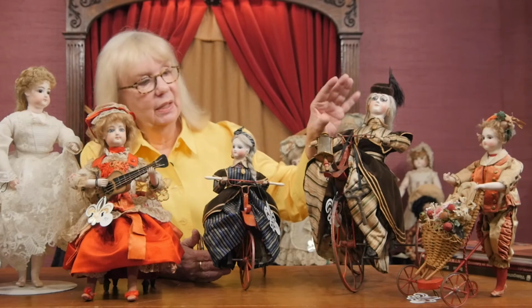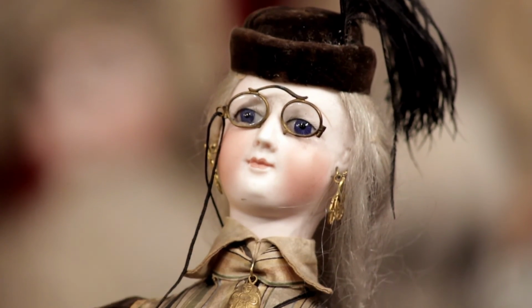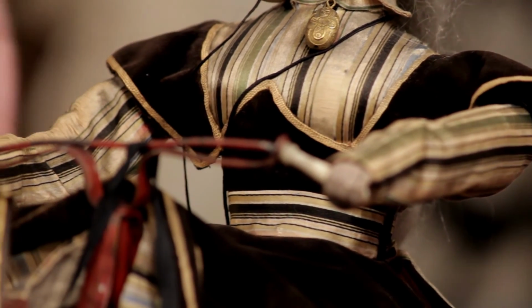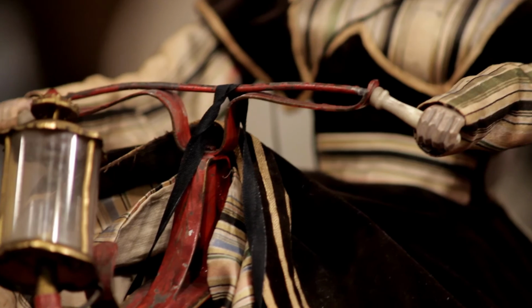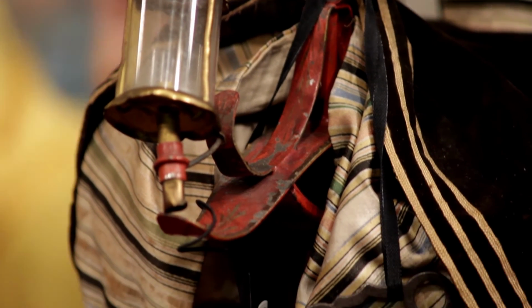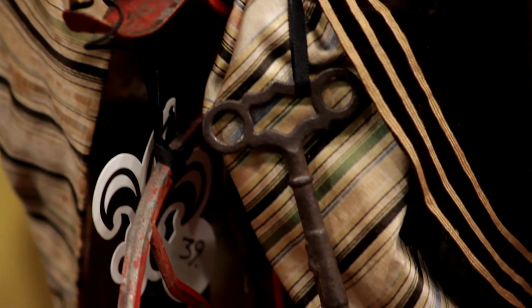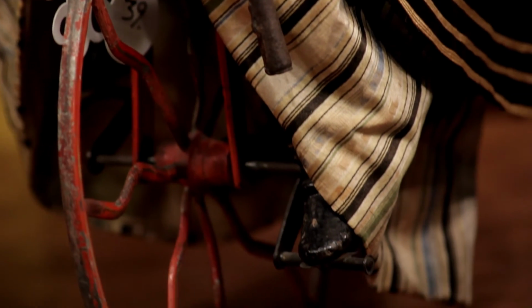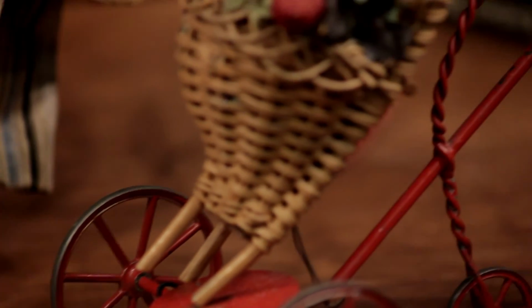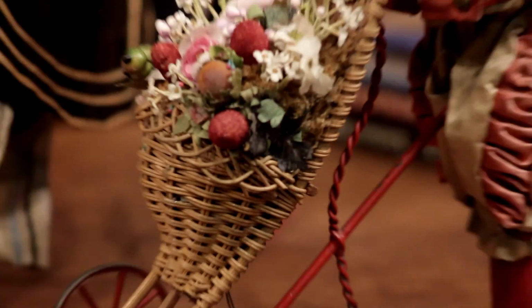The larger one has a very portrait face. The smaller one has a childlike face. And they're riding their cycles at the time. This one with a wonderful lantern on the front. Both totally original costumes and absolutely extraordinary. I always think it's funny that she's wearing spectacles. Like, I guess if you needed driving, maybe you took your eye test for your driver's license and she found out she had to wear spectacles, whatever. They're great pieces to have.